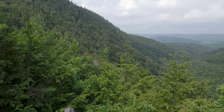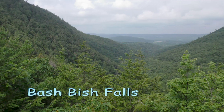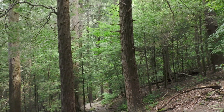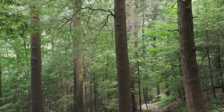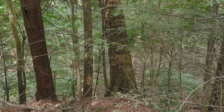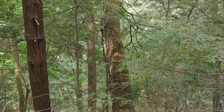In the rugged hills of the southwest corner of the state is Bashbish Falls State Park. A hike down the trail from the parking area to the falls will bring you through an old-growth, mixed-age forest of hemlocks and hardwoods. Along the trail, watch for this very large, old black birch tree with its gnarly crown.